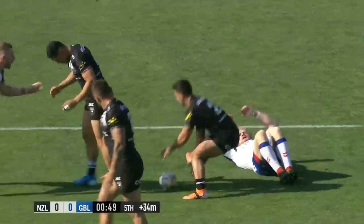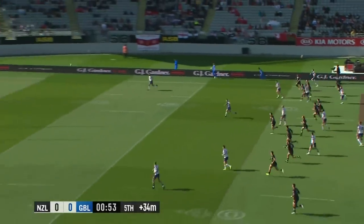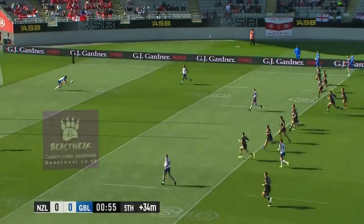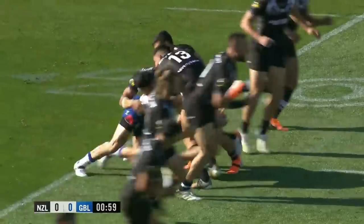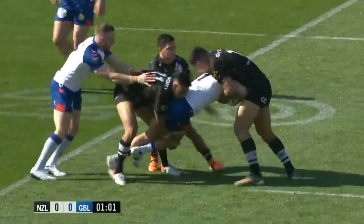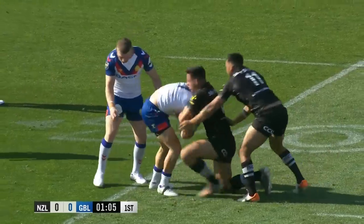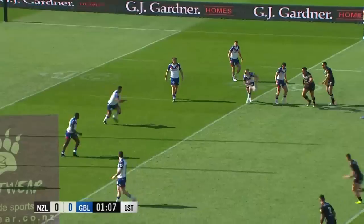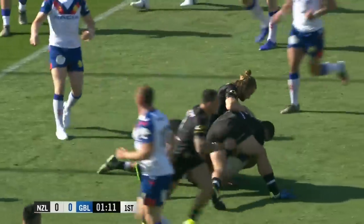Tui Vasashek's play the ball as the Kiwis finish their first set. And it is the kick from Benji Marshall. This is Johnny Lomax bringing it back to the 20. Good set of six from the Kiwis. Cody Nikorima just straight off the plane last night. That's his first interaction with the Kiwi side. Didn't even get a captain's run in.